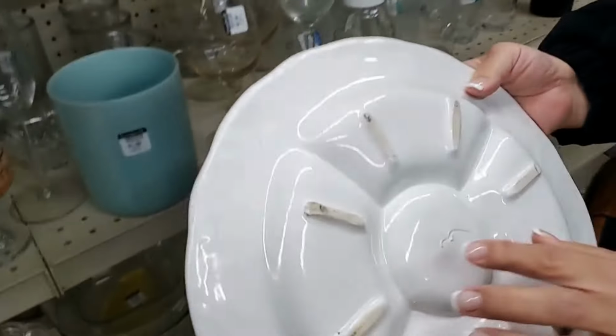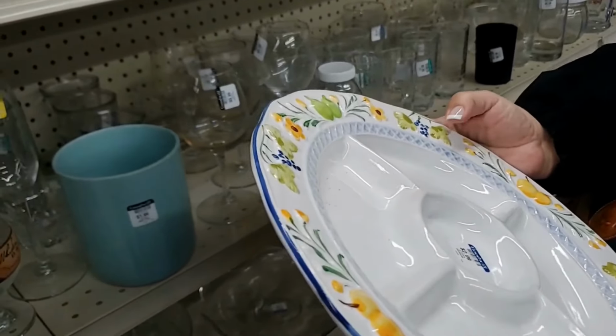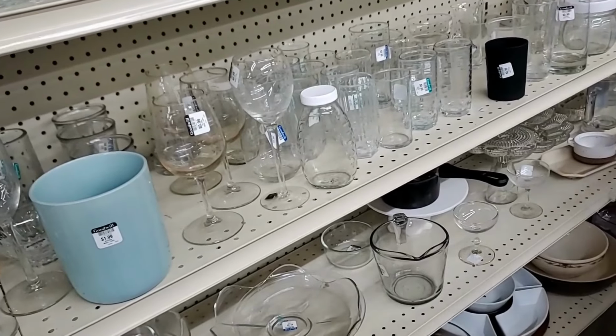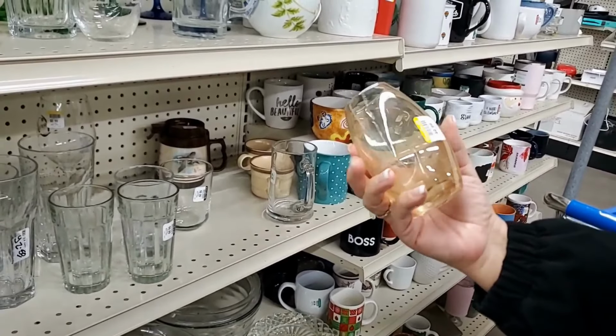I did get this divided platter. I thought it was so pretty, and it looks as though it's from some artist, handmade, because it had a signature in the back, and I just couldn't find who made it, but it was so pretty.